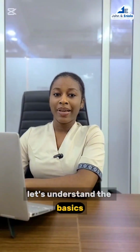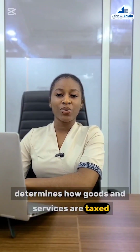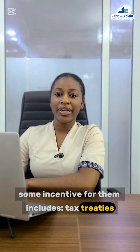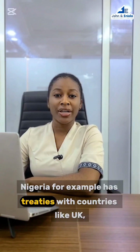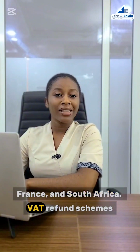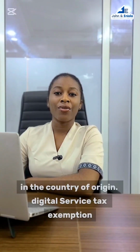Let's understand the basics. So, what is cross-border taxation? The set of rules that determines how goods and services are taxed when sold between countries. Some incentives for it include tax treaties, which reduce double taxation on income earned in foreign countries. Nigeria, for example, has treaties with countries like the UK, France, and South Africa. VAT refund schemes: businesses exporting goods may be eligible for VAT refunds in the country of origin.